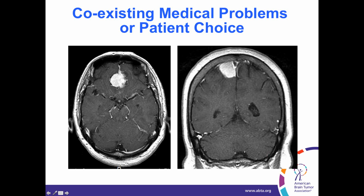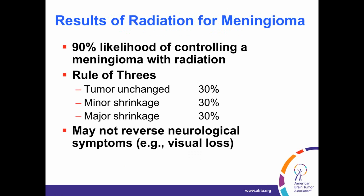And 2 patients who I gave a choice between surgery and radiation, and they chose radiation. Both of these were radiosurgery, 1 to 5 doses. What are the results? They're great. There's a 90% probability that the meningioma will not grow during radiation or because of radiation, and that's a 10-year result. So follow the patient for 10 years, 90% chance of a good result.